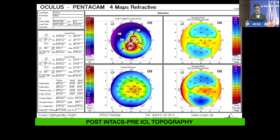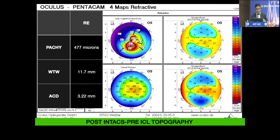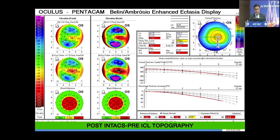So this is after Intacs. Of course, it was a cone which was inferior. After Intacs, it did stabilize a bit to some extent and it was quite stable. Pachymetry, as you can see, is 477. White to white is 11.7. ACD is very good, 3.22. And this is after Intacs again. You can see the centralization of the cone, which is very, very good.